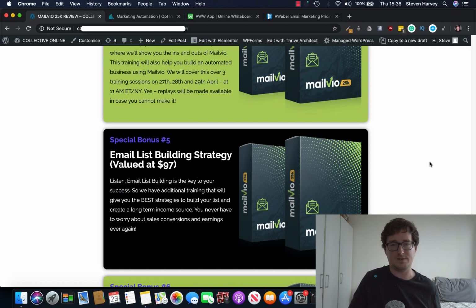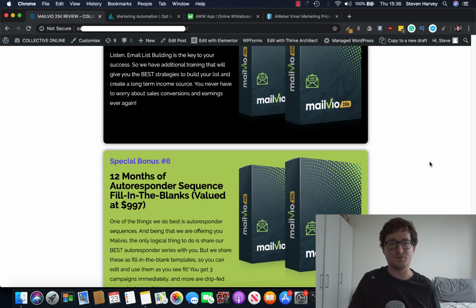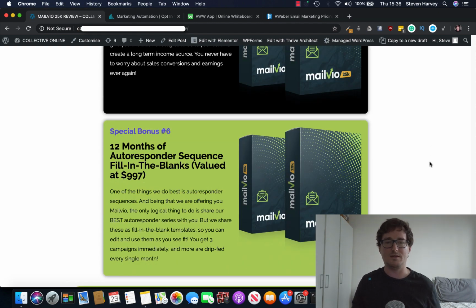You'll also get email list building strategy, again delivered by Mailvio. Email list building is the key to success. Okay, self-explanatory. You'll also get that. And you'll also get 12 months of autoresponder sequences, fill in the blanks. So these are things that you can add your links to, add your branding to, etc. This is worth $997, and you'll get 12 months of these delivered monthly.